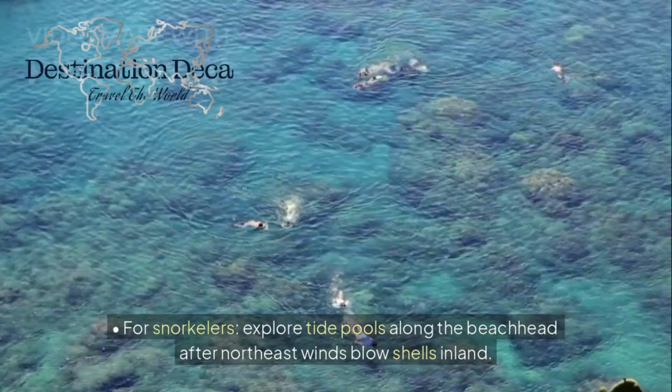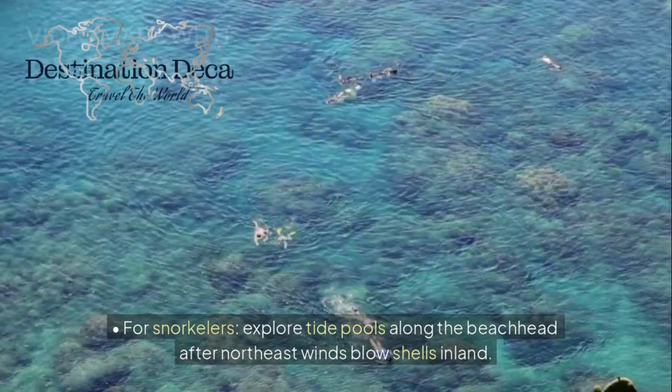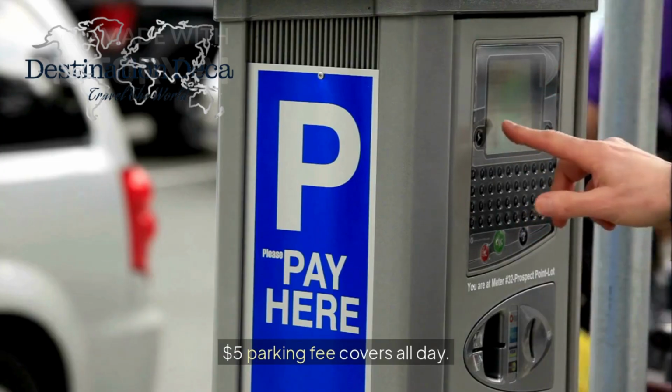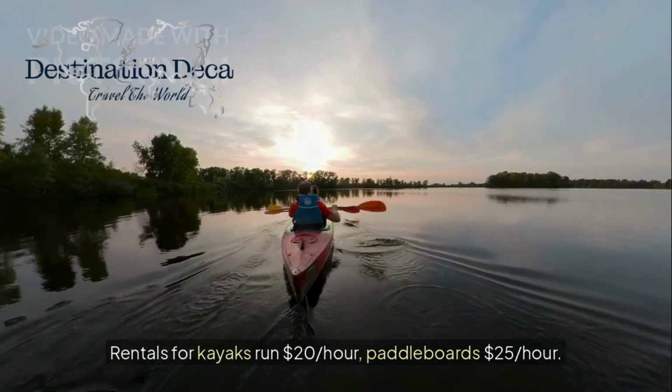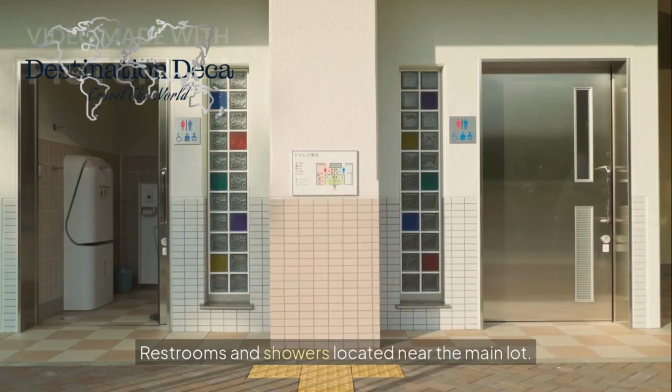For snorkelers, explore tide pools along the beachhead after northeast winds blow shells inland. Practical info: $5 parking fee covers all day. Rentals for kayaks run $20 per hour, paddleboards $25 per hour. Restrooms and showers located near the main lot.